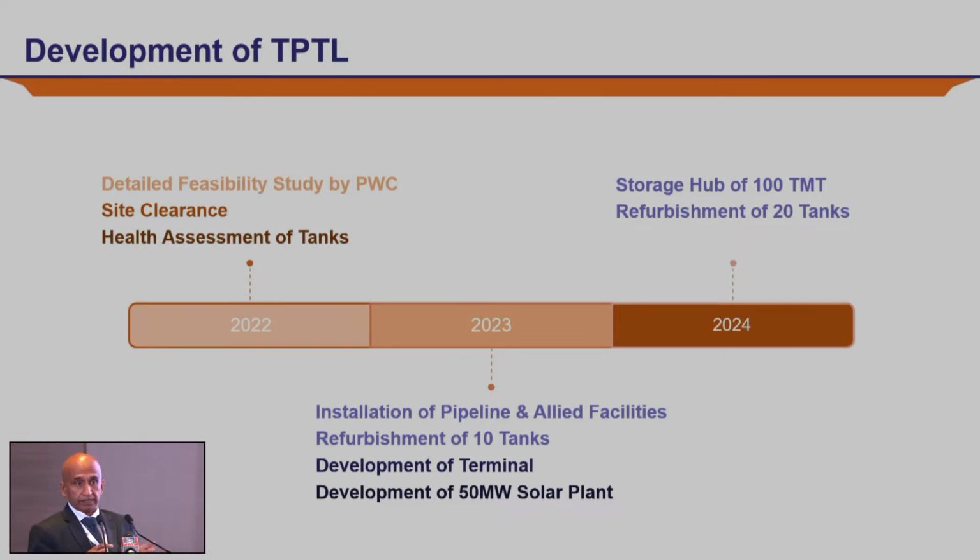Around the 10 tanks, the clearance of all the vegetation, actually this was a complete dense forest, but with the continuous engagement and the rigorous work being done, all the area around the 10 tanks has been completely cleared of the shrubs and the vegetation growth, and the State Timber Corporation at Trincomalee is in the process of floating the tender for the cutting of all the trees which surround these 10 tanks.